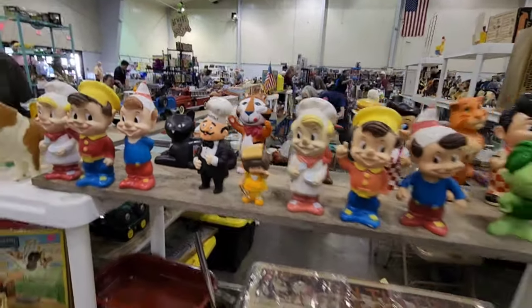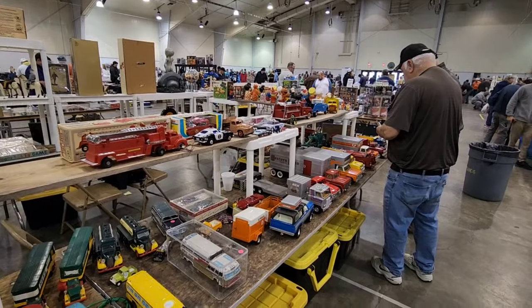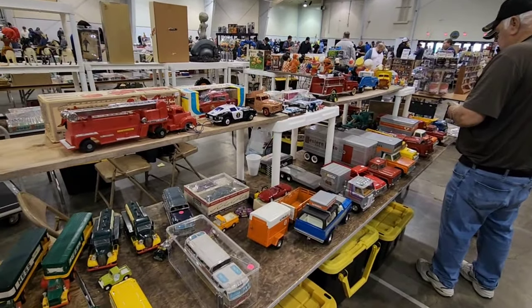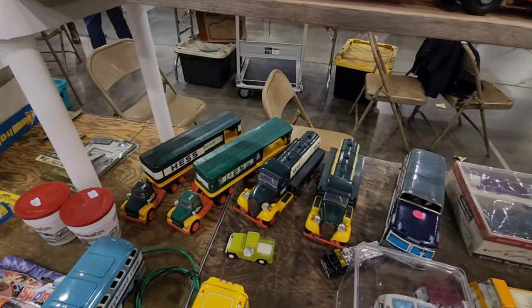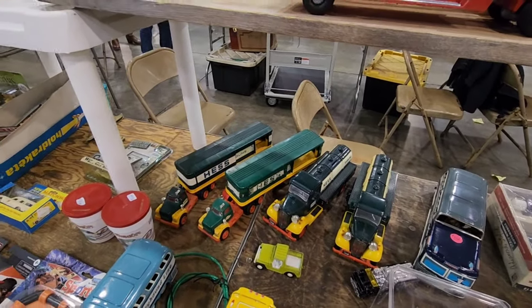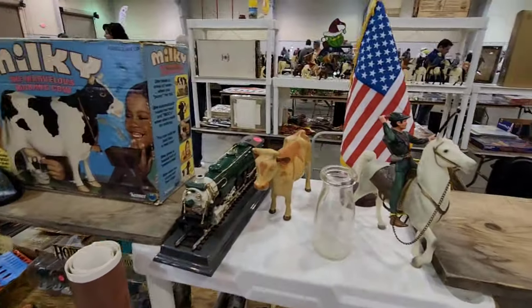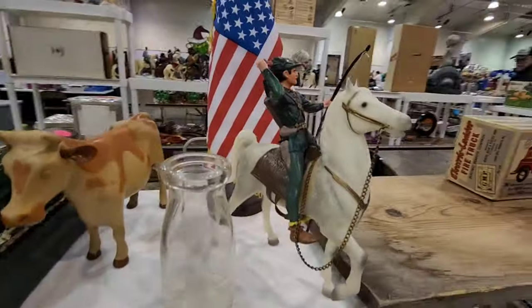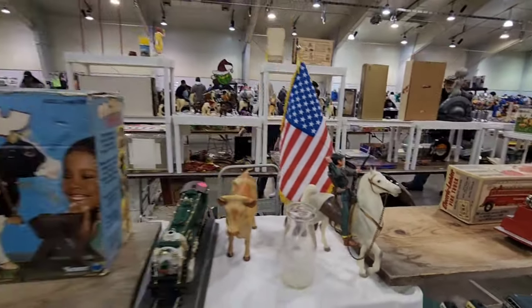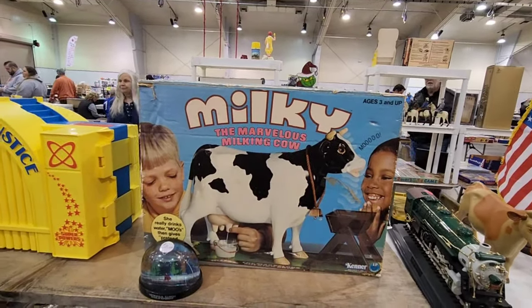Magic Chef. He's also got a wonderful collection of die-casts right here. Some of the old trucks from Tonka. Just a little mixture of everything. And these are, of course, still real popular, the old gasoline trucks and moving trucks. Oh, these are wonderful. Look at that old train, and the cow. There's Robin Hood on his horse. That's really nice. Love that. And you also got the milk cow. A lot of people are getting those for their collection.